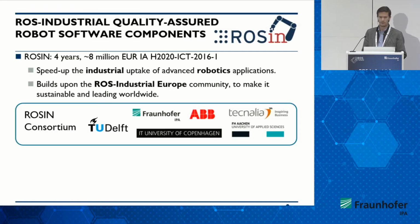So a brief introduction of ROSIN. As I mentioned, this is a 4-year European project whose aim is to speed up the industrial uptake of smart skills in robotics and deploy them finally not only on the factory floor, but in any kind of industrial commercial applications. And we decided to not build from scratch yet another software platform for robotics, but actually leverage an excellent one that was catching up when we started. It was the industrial version of ROS, ROS-Industrial.